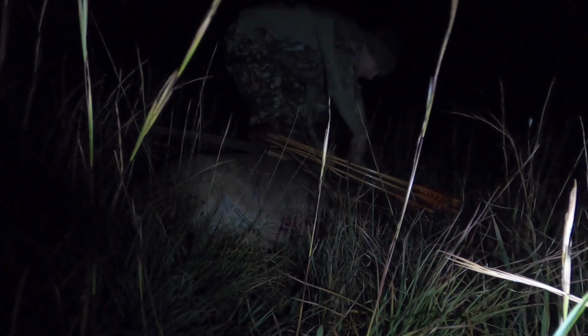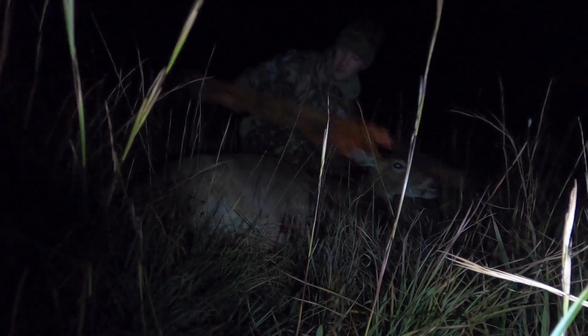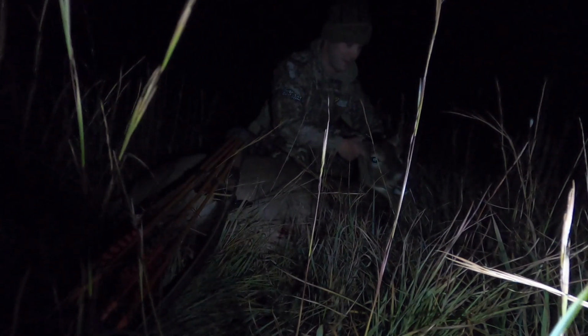Right, here's the GoPro. There's the flashlight. Maybe this will work. I'm not sure. Golly. That's the biggest doe I've ever shot. That's gotta be. Look at her.